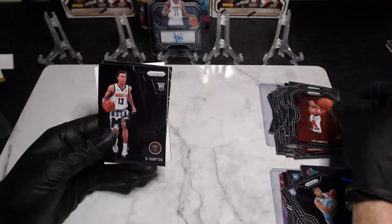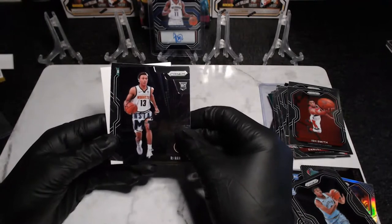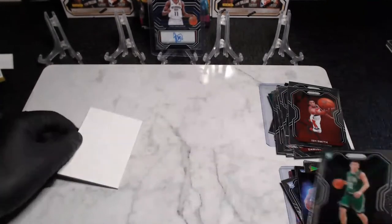Kind of mix my piles there. RJ Hampton, rookie insert for the Denver Nuggets. And Payton Pritchard, who really came on strong at the end of the season. Had a pretty good run in the playoffs for our Boston Celtics.